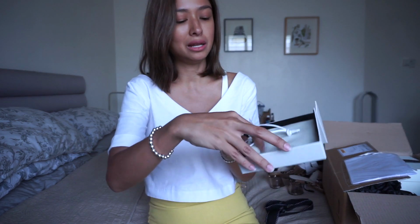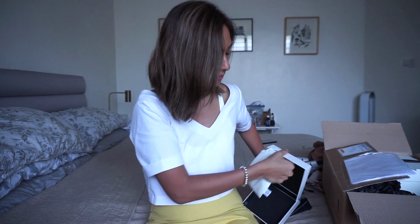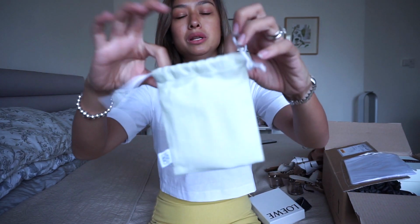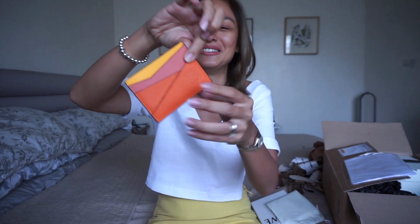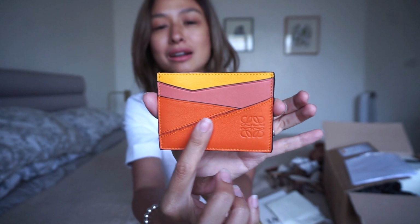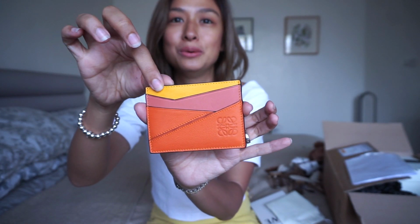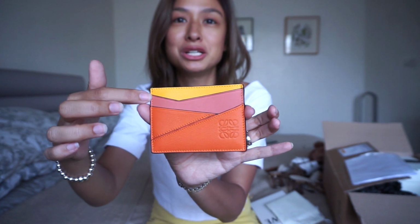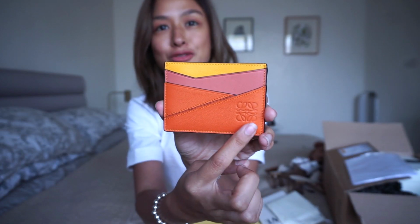So when you open it, it has like this pouch, and that's the box. And when you open the pouch, it is a card holder. But this is like the prettiest card holder I've ever seen. It has like that Loooooove stamp here, and it has 3 colors. It has this yellow color, this kind of blush color, and an orange color. And the back is the same, but it only has a stamp here in front.